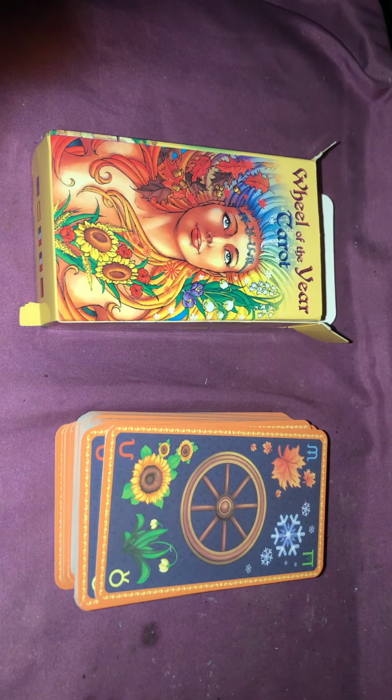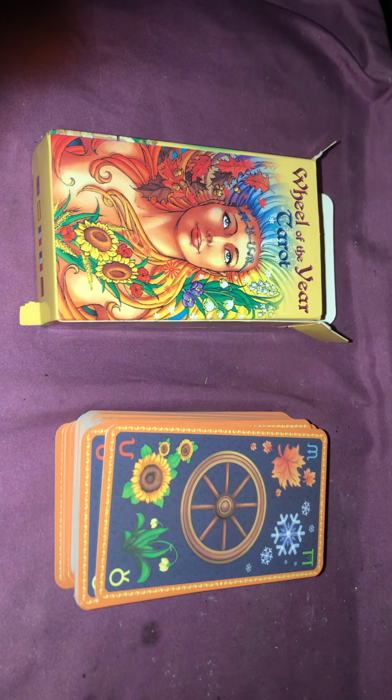Okay, so I got 3 new decks recently, and things have been a little too chaotic, and energy hasn't felt right to introduce them or use them, so doing it tonight. But one of the bulbs in the garage burned out, so I'm having to use the flashlight on the phone, so hopefully there's not going to be too much glare.